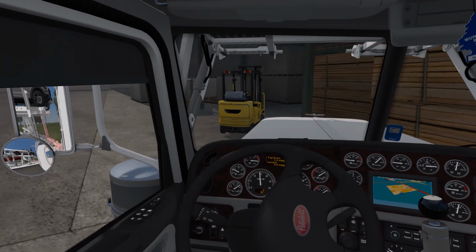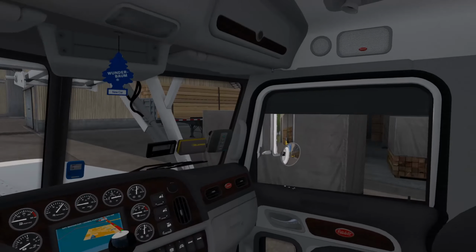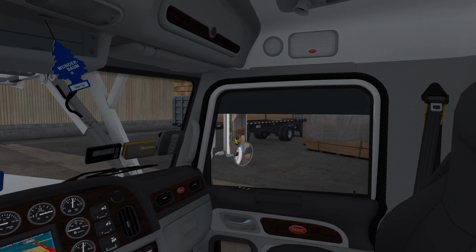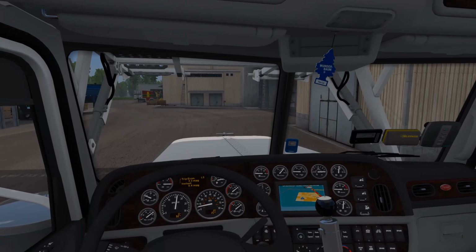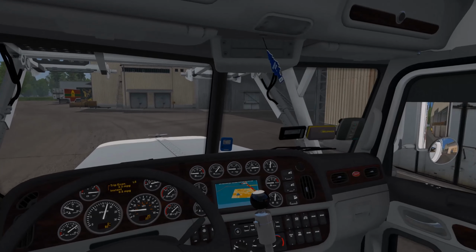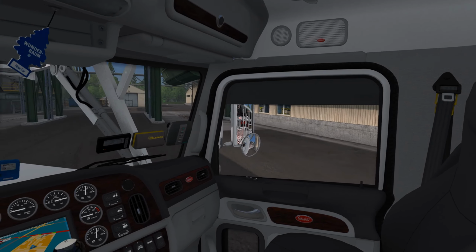Might go the wrong way. I think I went the wrong way. How do I get out of here? This was a weird one to get into, and then it's a weird one to back out of. One thing I do not like about this truck is the side things on the sides over here. That's one of the things I do not like about this truck at all. Can't get out that way. Is it this way? Ah, it's over here. Okay, so we went right past the exit here.